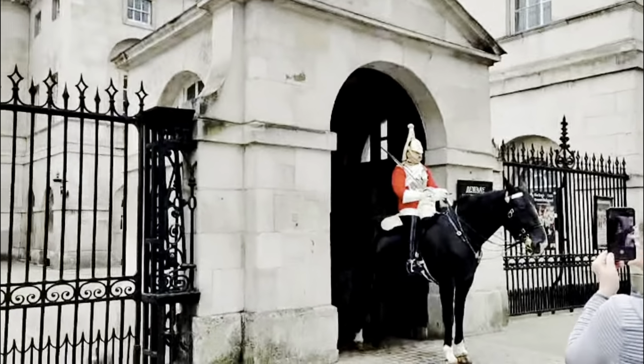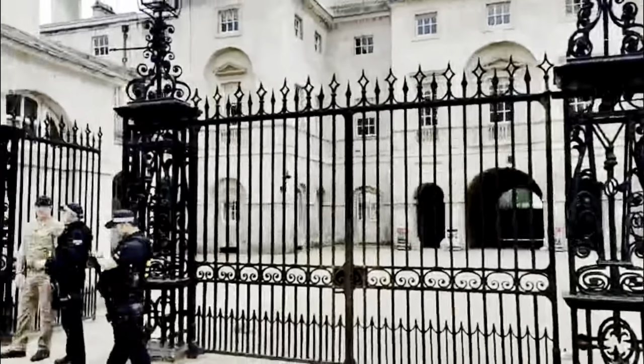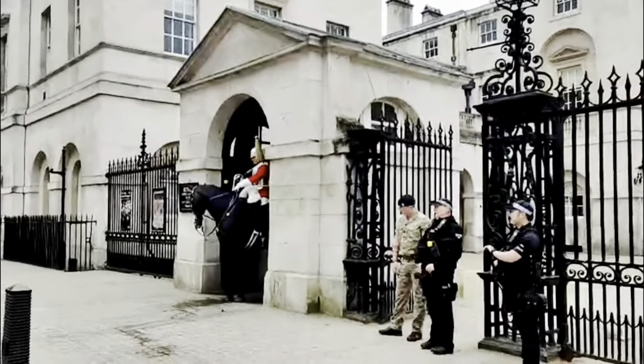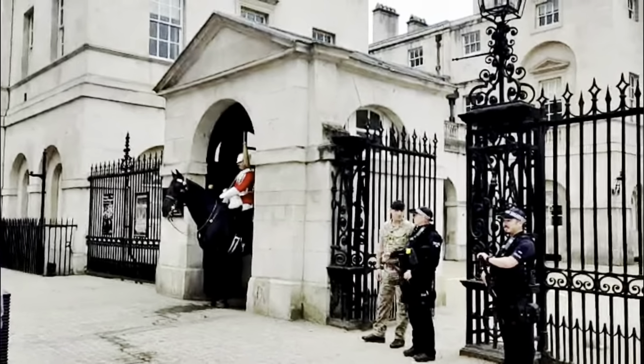This is obviously a very famous attraction. Just be careful, don't get too close to the horse because the horse might kick.